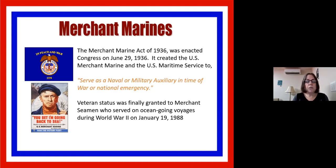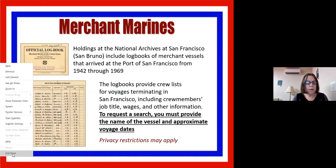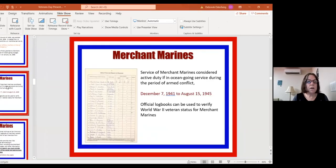Now, it's a little tricky with the Merchant Marines. Oops, did I go too fast? I think I did. I'm going to switch back because I think I skipped something. Oh, so sorry about that. I wanted to go back, and it had me going back a little bit too far. Okay, let's start again here.